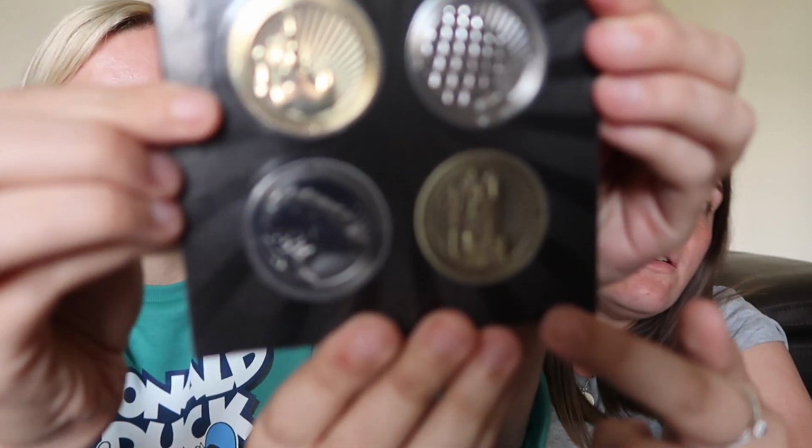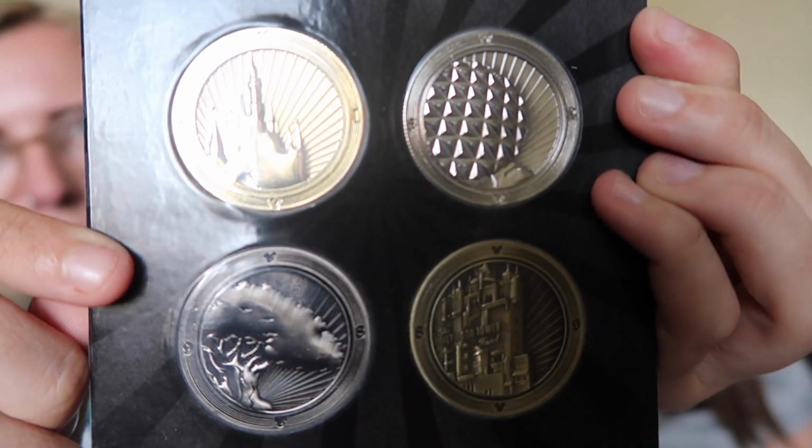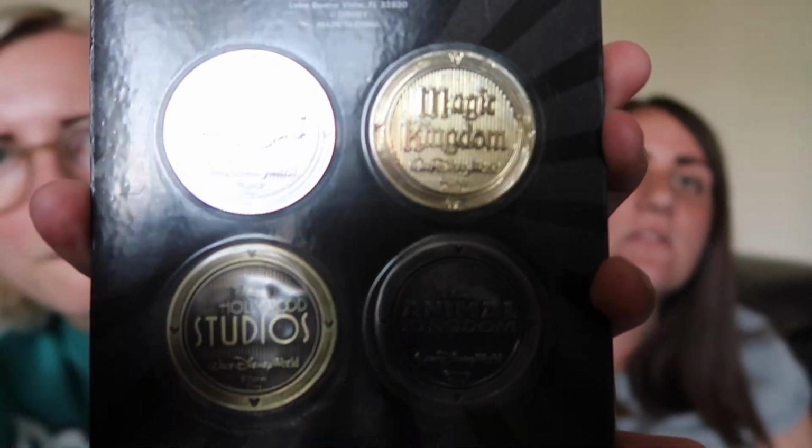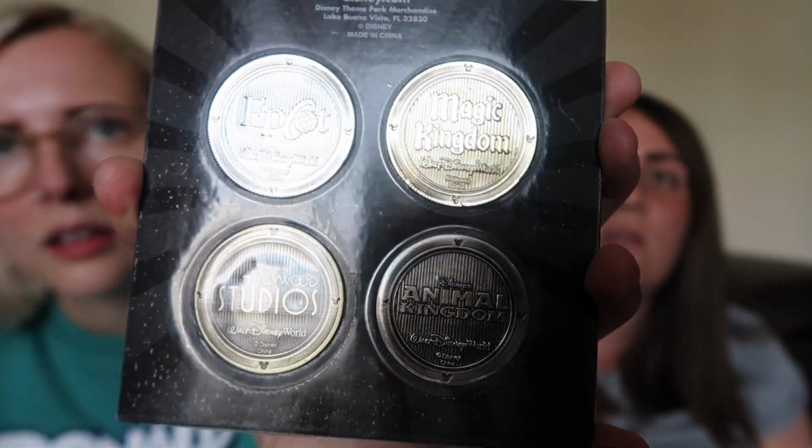And the last thing I got, before we move on to other categories, is this coin set. You've got one for each park: Magic Kingdom Castle, Spaceship Earth for Epcot, Tower of Terror for Hollywood Studios, and the Tree of Life for Animal Kingdom. On the back it's got the names of the parks. I thought it was a really nice collector item. It's really pretty, and they were $12.99, which I don't think is too bad for collector coins.